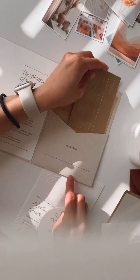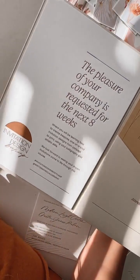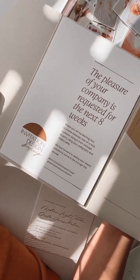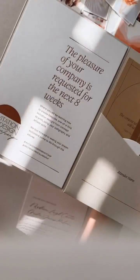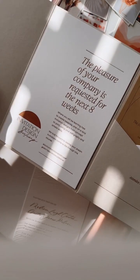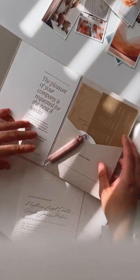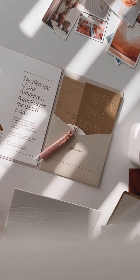And of course we have our little card here. I personally really love this card because it's different from most of my wedding invitations. I thought it was really fun, actually, to create a card that was not really an invite, but it looked kind of like that. And that's what it would be.